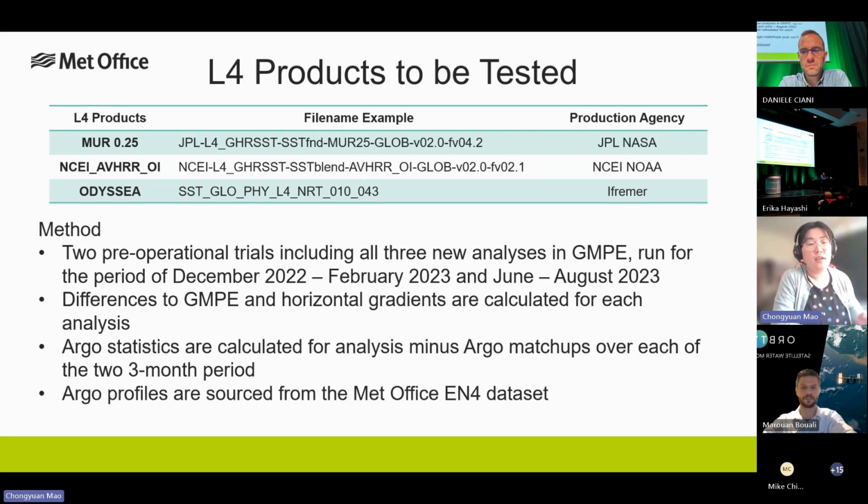And for the trials, I did 2 pre-operational trials, each 3 months. One is from December 2022 to February 2023, and another one from June to August 2023. And I'm going to show you mainly the results that we typically monitor in GMPE by looking at anomaly to GMPE median, the horizontal gradients, as well as against Argo matchups. The Argo data, just to mention, are here sourced from the EN4 products.